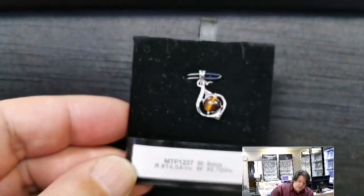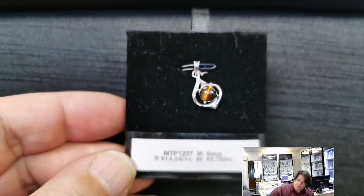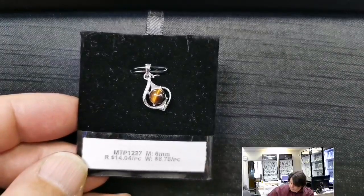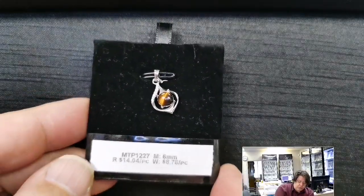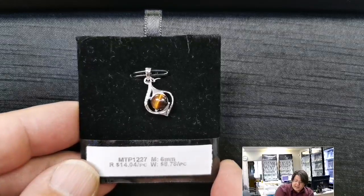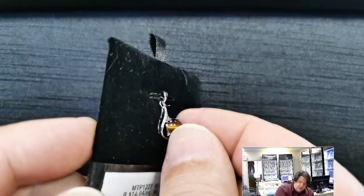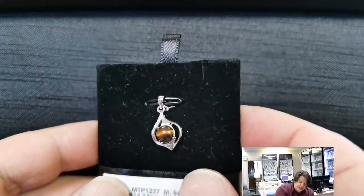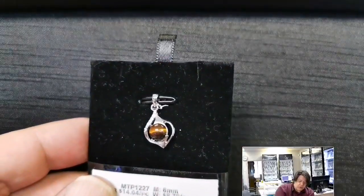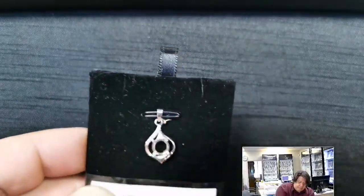Here's a MTP 1227 for a 6mm round stone. I put a cab in there, but a cut stone would definitely work. Retail price $14.04, wholesale price is $8.78. It's got a not very deep basket, but deep enough for a 6mm stone. Cut stone would fit in there beautifully. Let me get that out of there.